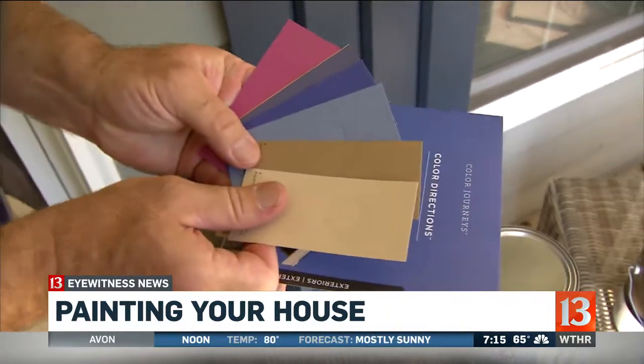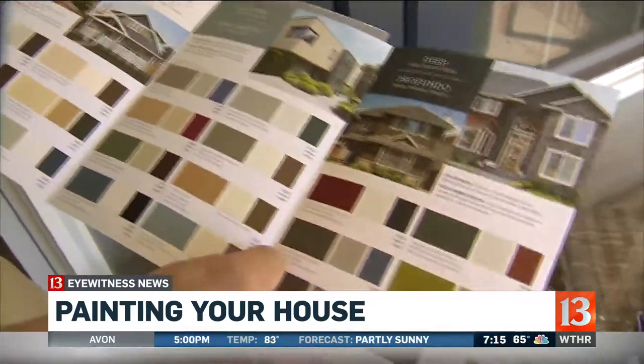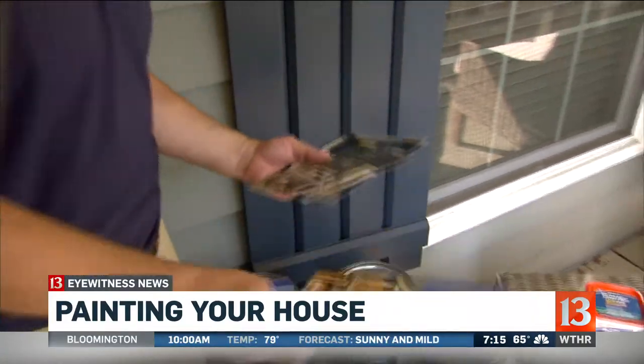All right, so the thing you can do at the stores, you see these, but then we don't know what goes with what. Well, do a little cheating, because now all the companies have nice little color schemes. So now you know some of the colors that go together. That gives you the confidence that a decorator has actually picked those, and so now you've got something to start with.